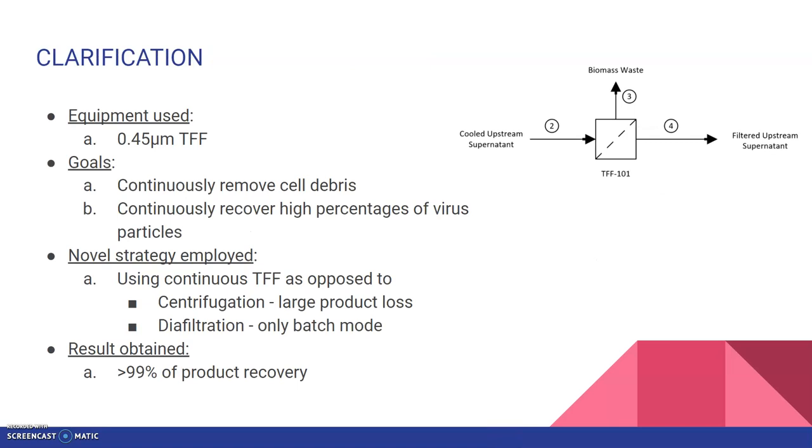The first downstream step, clarification, used a 0.5 micron TFF. The goals of this stage were to continuously remove cell debris and continuously recover high percentages of virus particles. The novel strategy employed was using continuous TFF as opposed to centrifugation, which resulted in large product loss, and diafiltration, which only operates in batch mode. The result obtained was greater than 99% of product recovery.